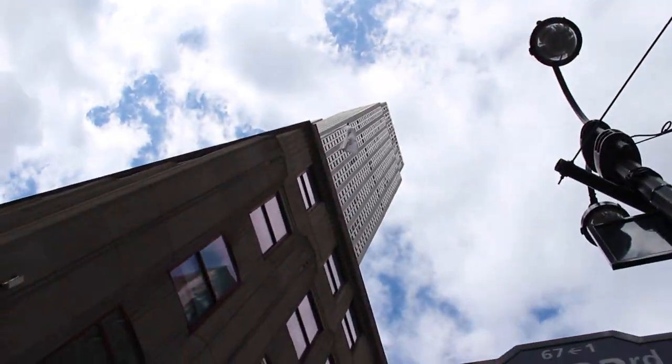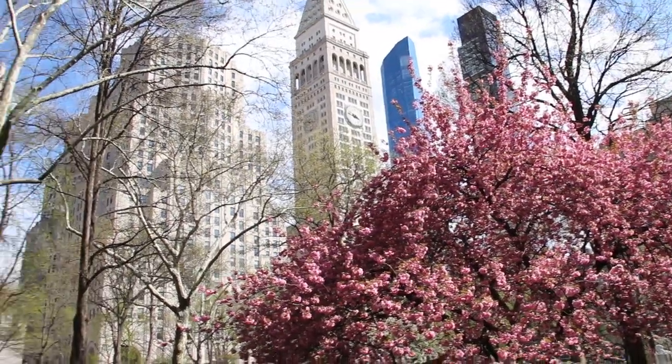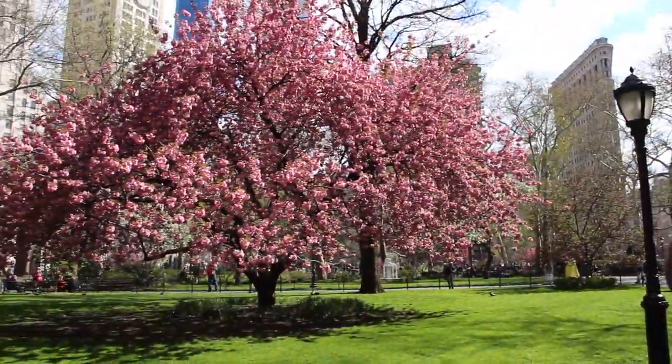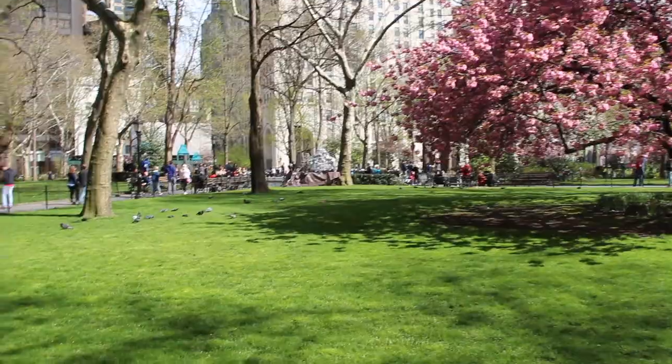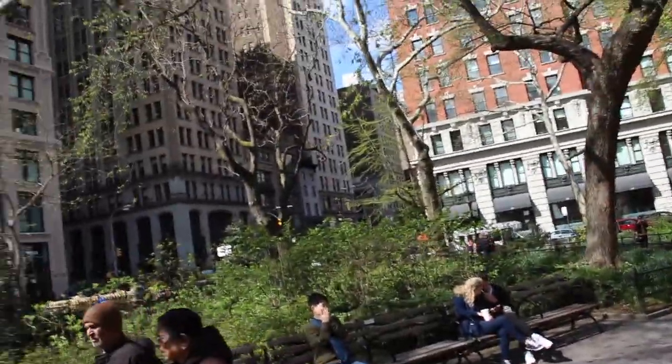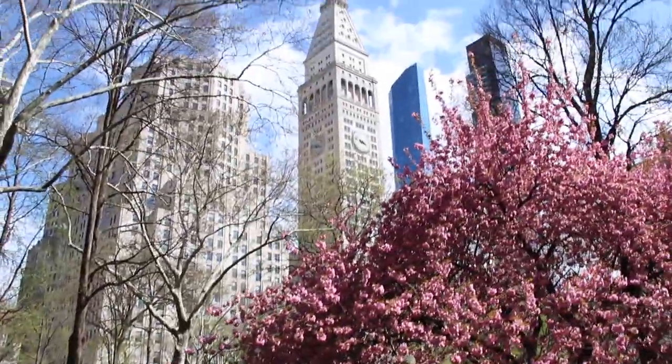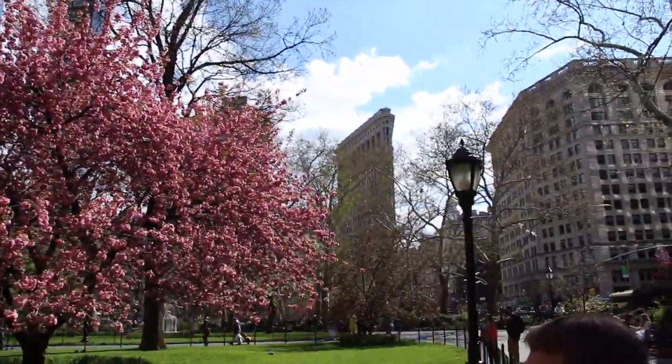Base of the Empire State Building. What's the name of the park? Madison Square Park. It's beautiful. Never seen this. Right on 5th Avenue and 20-something Street. 25th. Really pretty. A Flatiron Building over there.